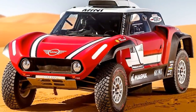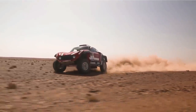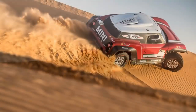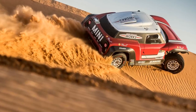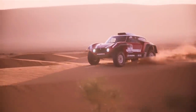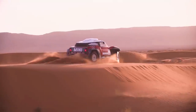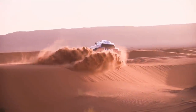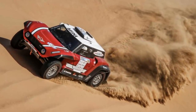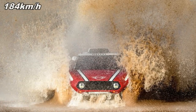But perhaps it should. Built by X-Raid for the 2018 Dakar Rally Race, the Cooper Works Buggy is based on the Countryman All 4. The team built a specially designed frame composed of carbon fiber reinforced plastic and steel with Kevlar stretched over it. They also increased the suspension and underbody protection to aid in handling the rough terrain of the 5,000-mile race. The drivetrain consists of a 6-speed transmission and a 3-liter diesel engine that can produce 340 horsepower for a top speed of 118 miles per hour.